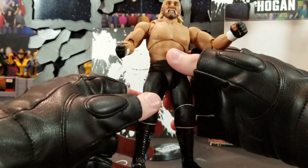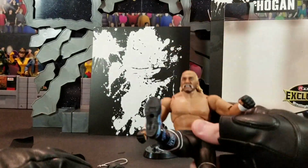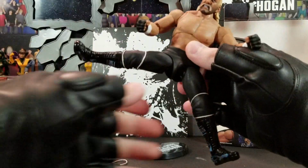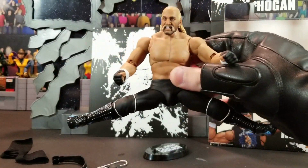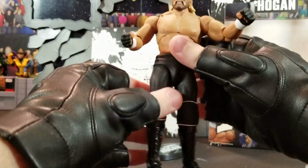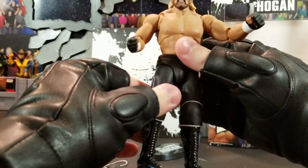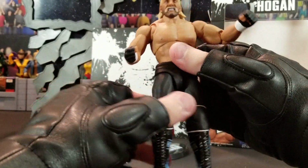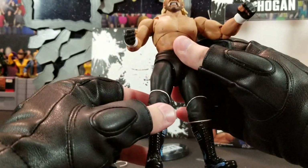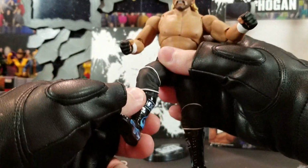So the legs, thanks to the soft piece, they can go out that far, so you can hit those atomic leg drops and go to the... Hogan can do a full split. I'm not certain if that's something Hogan could ever do, but hey, there it is. He's got an upper waist kind of rotation. I'm not too certain what you would call that. There's like a ball peg or something in there, but it's not like a standard Mattel Elite. He does have the double bend in the knee.